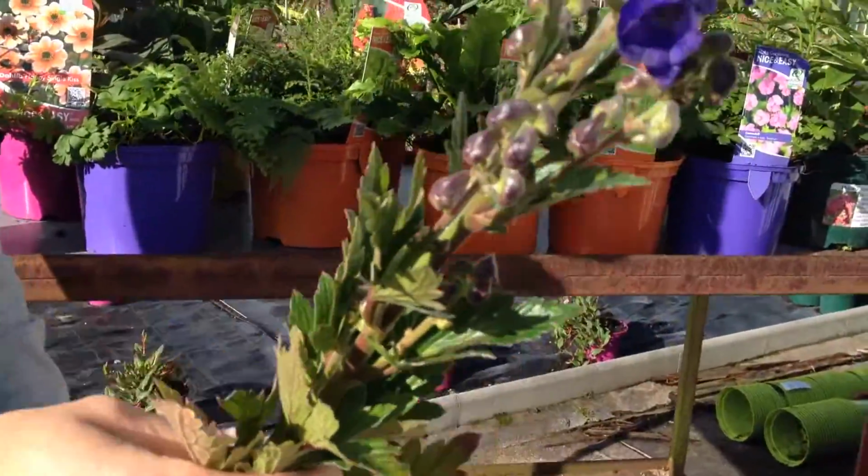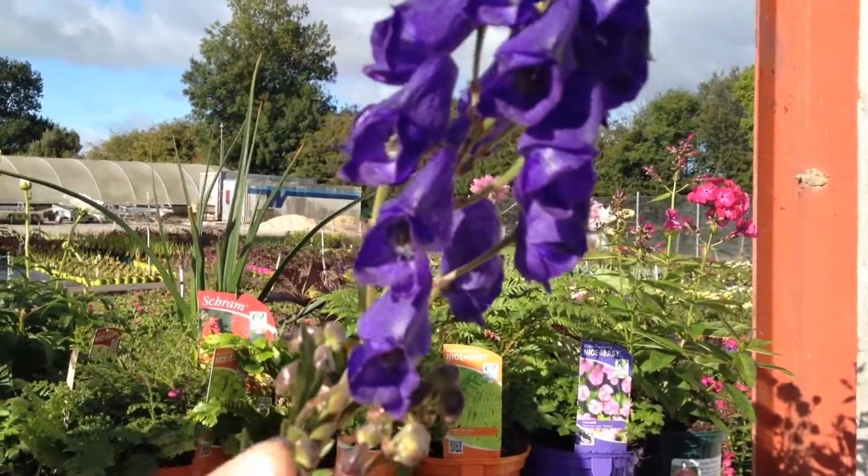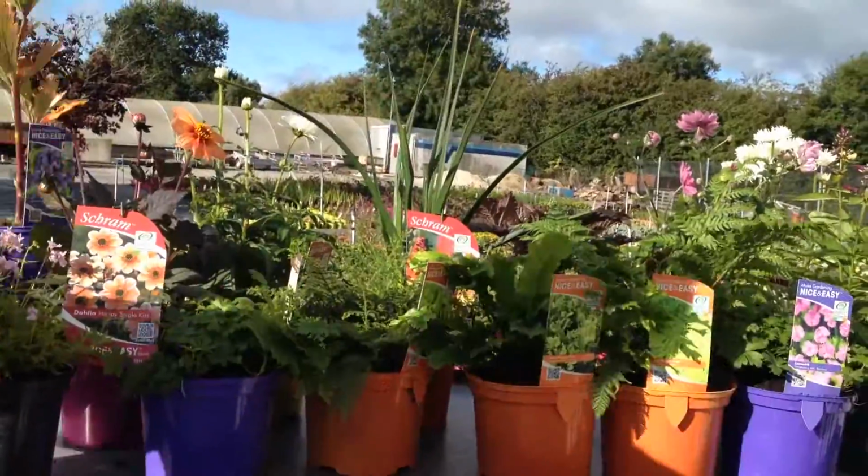As you go across here, I have a nice aconitum. This particular one is Bressingham Spire. Again, nice blue striking flowers, and plenty of flowers still coming as well. So there's still a month or more of flower in that one.